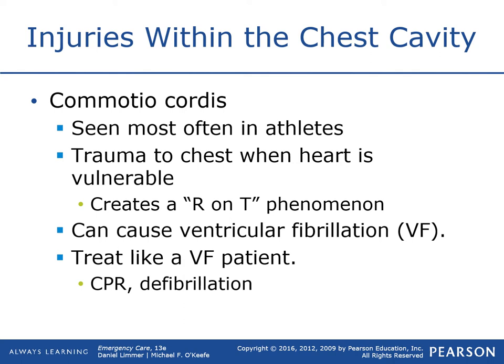This only happens if the blunt force happens exactly when the heart is in a vulnerable state. It creates what's called an R on T phenomenon. So this is if the heart is in its repolarization phase, which I don't expect you guys to know the different phases of the heart, but after the heart beats, it has to repolarize or get ready to beat again.